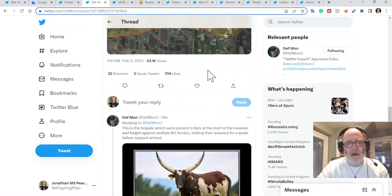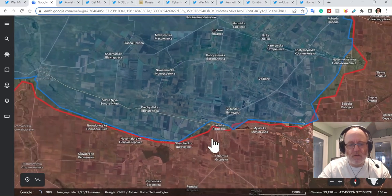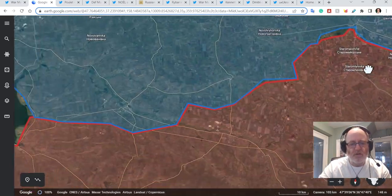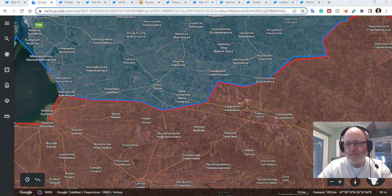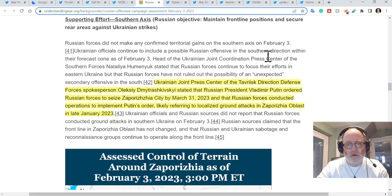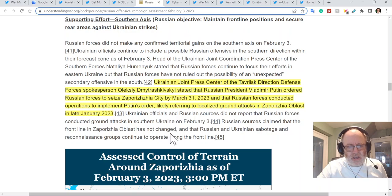So yeah, it's pretty quiet there, and indeed pretty quiet elsewhere along the front in Zaporizhia, and then on to Kherson. Let's have a little look to see what the ISW has to say. Although there's been no fighting on that southern axis, it's been fairly quiet. The Ukrainian Joint Press Center of the Tavria Direction Defense Forces stated that Russian President Putin ordered Russian forces to seize Zaporizhia city by March 31st, 2023, and that Russian forces conducted operations to implement Putin's order, likely referring to the localized ground attacks in Zaporizhia Oblast in late January 2023.